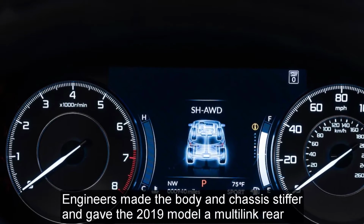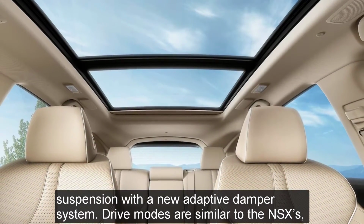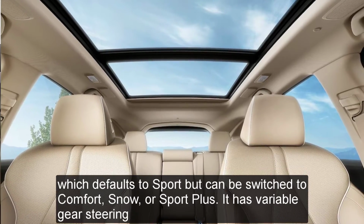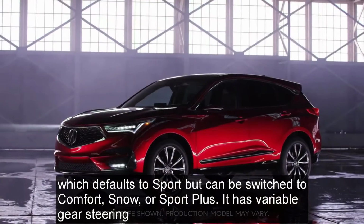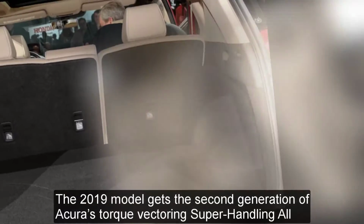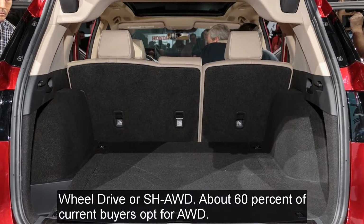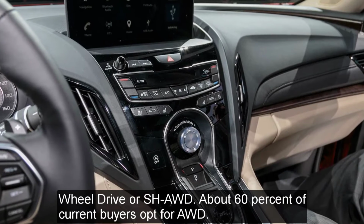Engineers made the body and chassis stiffer and gave the 2019 model a multi-link rear suspension with a new adaptive damper system. Drive modes are similar to the NSX's, which defaults to Sport but can be switched to Comfort, Snow, or Sport Plus. It has variable gear steering. The 2019 model gets the second generation of Acura's torque vectoring super handling all-wheel drive, or SHAWD. About 60% of current buyers opt for AWD.